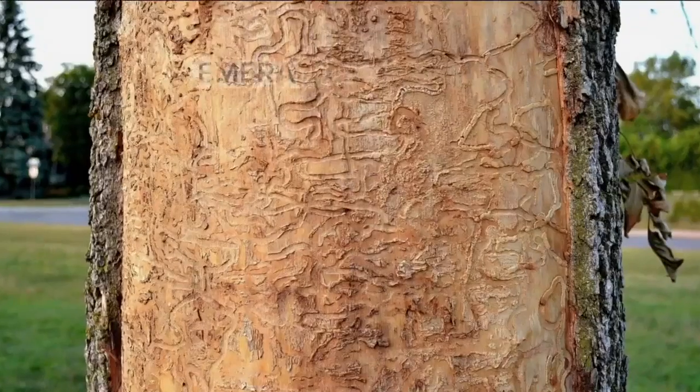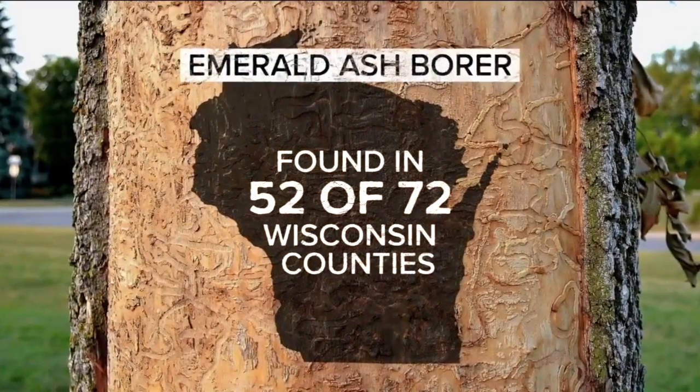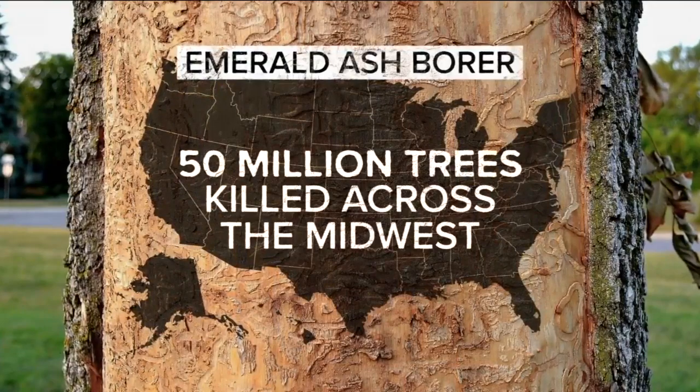Emerald ash borer is an invasive beetle from Asia. It's been in Wisconsin since 2008 and has been found in 52 of the state's 72 counties. The best estimate, 50 million trees killed by this beetle across the Midwest.